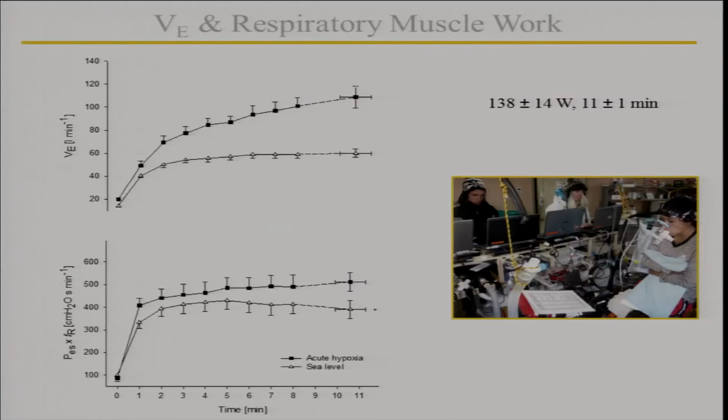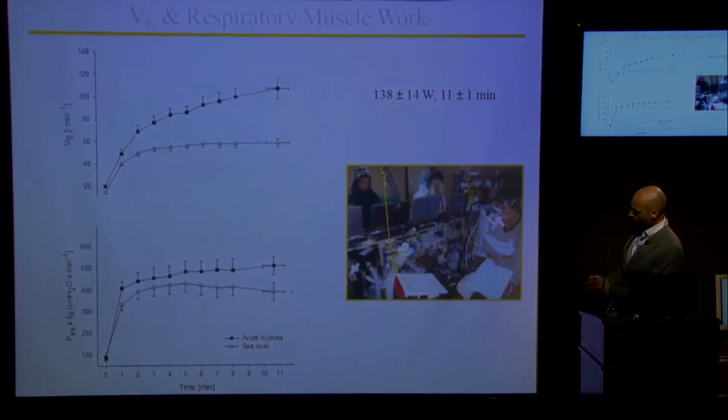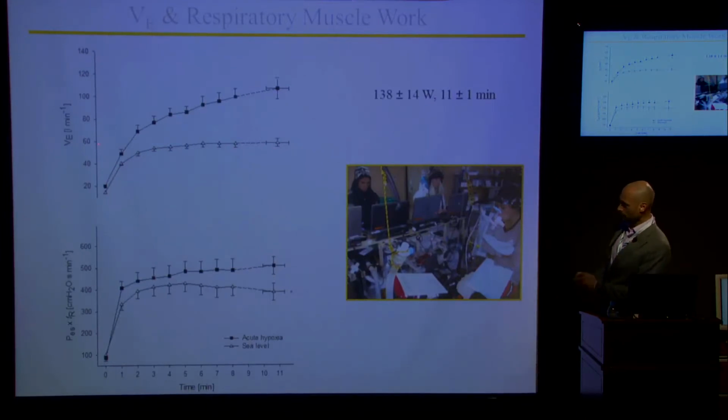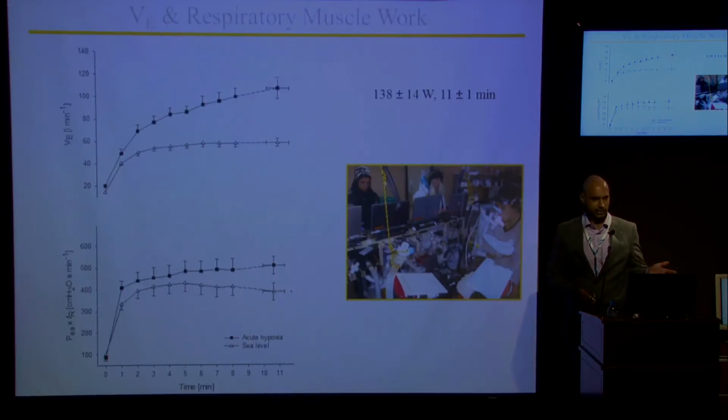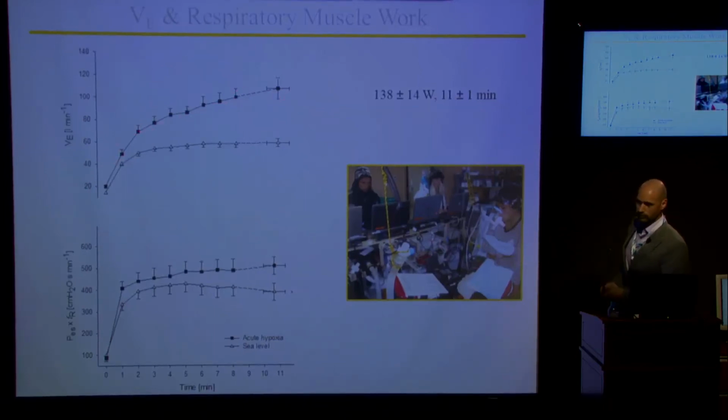We also looked into the ventilatory responses and the work of breathing during exercise. Once again, same workload, duration here. And this is the ventilatory response here at sea level, so fairly easy, fairly light exercise intensity at sea level. Ventilatory response is below 60 liters per minute, really. When they repeated the exact same trial in acute hypoxia, we see a substantially increased ventilatory response, as you can see here. It doesn't even plateau, but it goes over 100 liters per minute.